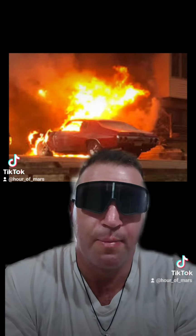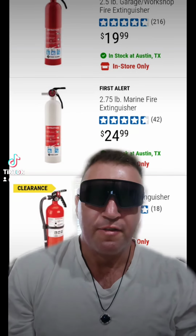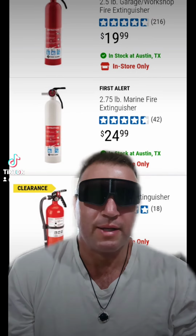But the solution to this is so simple, it just drives me crazy. It's the last thing that people don't think to do or are just negligent to do, because it's never happened to them once, so they just figure whatever. But the problem is that it could absolutely happen to everybody. Fire extinguisher. Fire extinguishers are cheap, and you can get them from anywhere.